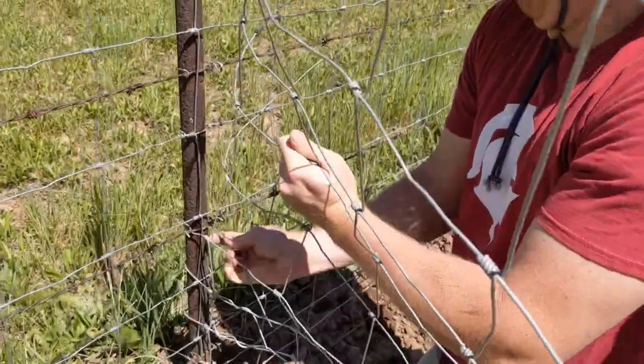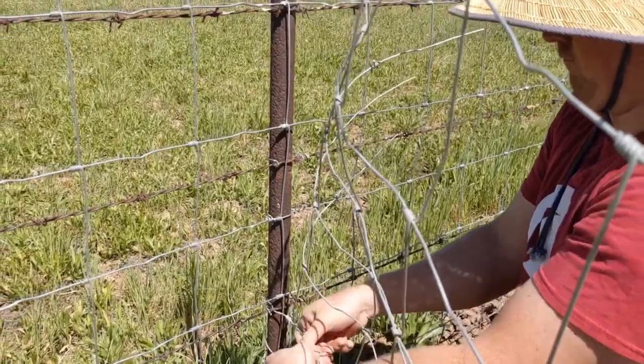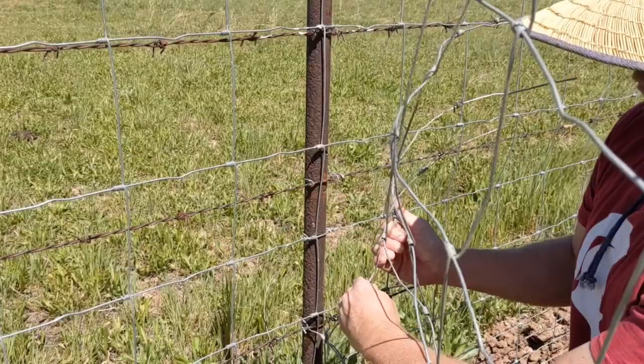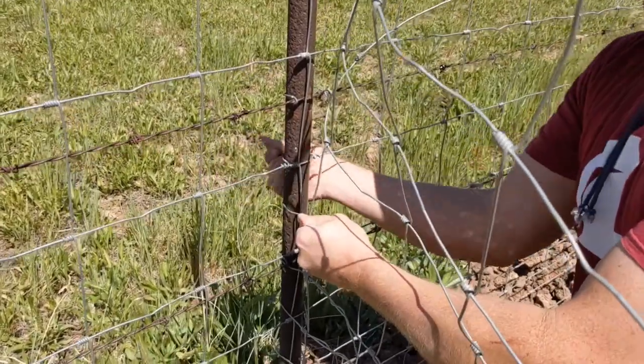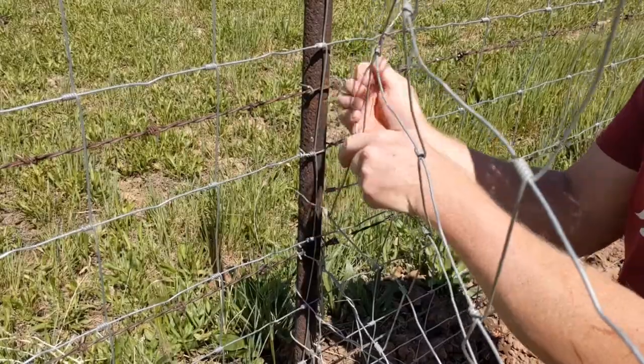And we're first attaching it to this. What kind of pole is that? It's just a metal stake, a metal post that's in the ground. It was already here with this barbed wire fence, but we got permission to use it to put up our field fencing. And now we're gonna use it for this.